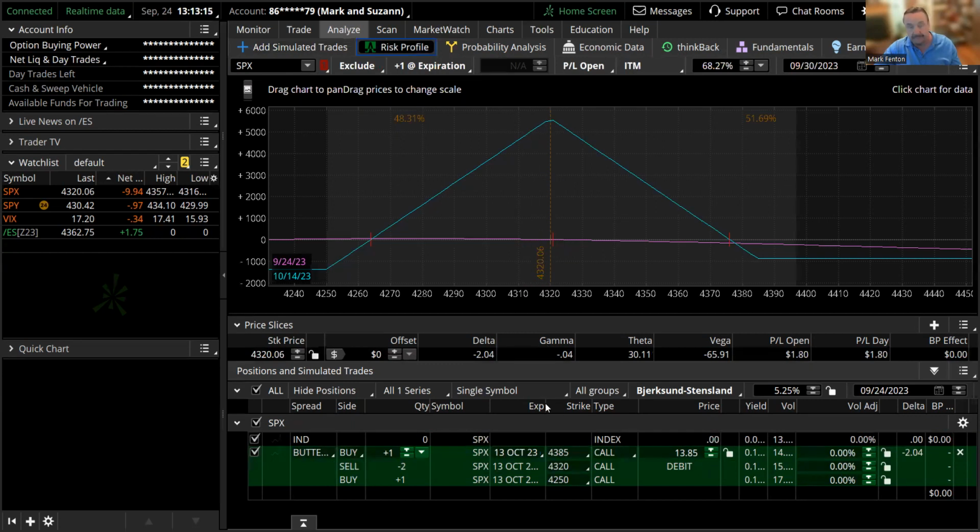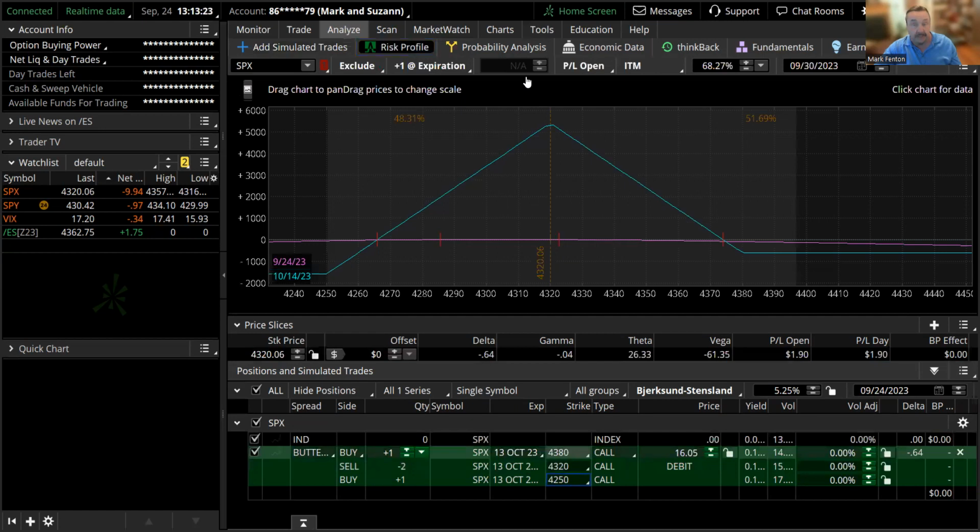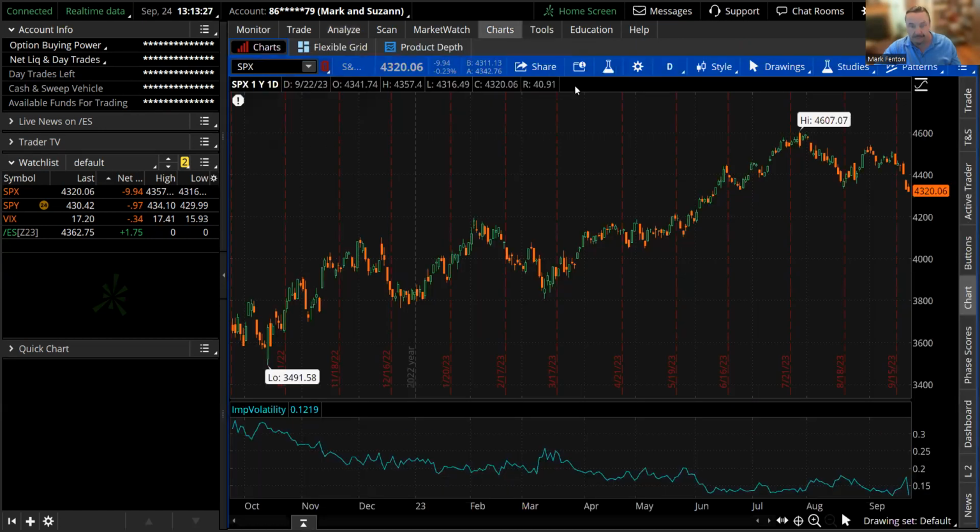Now, another way is to do something different. You could use the same expiration and everything, but you could wait, and I'll explain what you're waiting for. There are many people who think that we're going to maybe go up and then maybe back down, or just flat down. They don't have a lot of confidence.